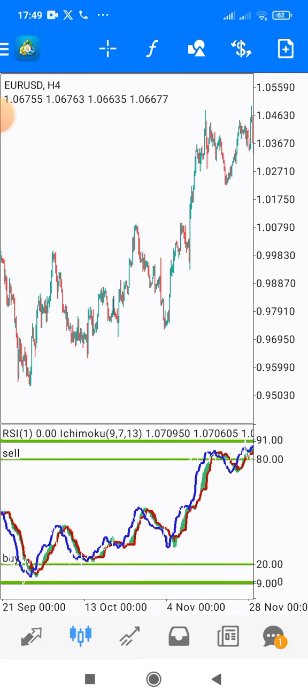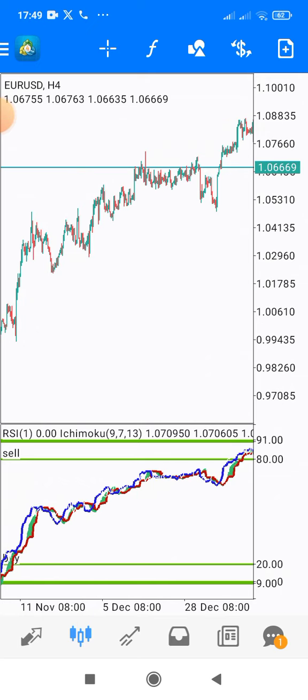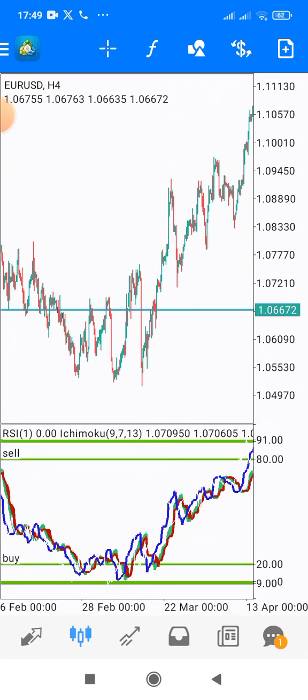So one thing that is coming out clearly: when the market reaches region 80 to 91, then there is a high probability, about 90%, that the market will change direction. When the market also reaches region 20 to 9, there is also a probability of 90% to 95% that there is going to be a change in the direction of the market. Then the market will move to the opposite side.